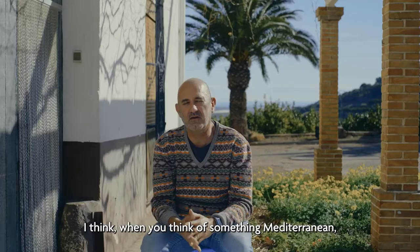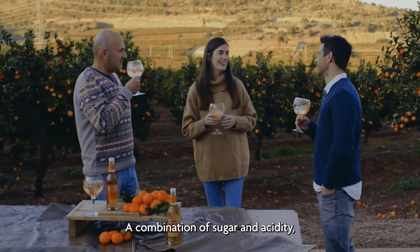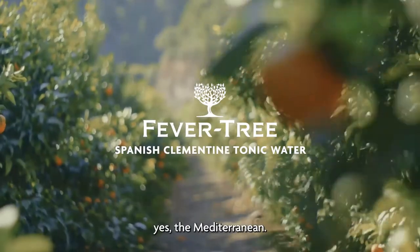Yeah? I think when you think in something Mediterranean, this is the flavor that you can find in these clementines. A combination of sugar, acidity, yes, the Mediterranean.